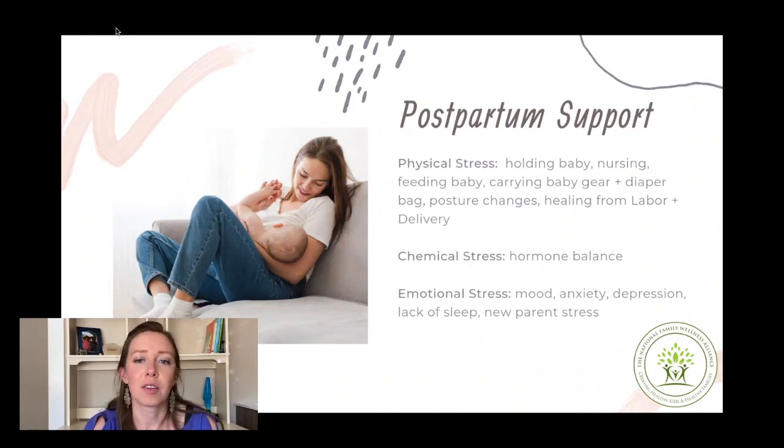Postpartum support looks a lot like holding the baby, nursing and feeding the baby, carrying the baby gear in the diaper bag, the posture changes that the body goes through, the healing from labor and delivery, hormones rebalancing, the lack of sleep, just the new parent stress. All of those stresses can also be reset, reorganized, and calmed down with chiropractic care.